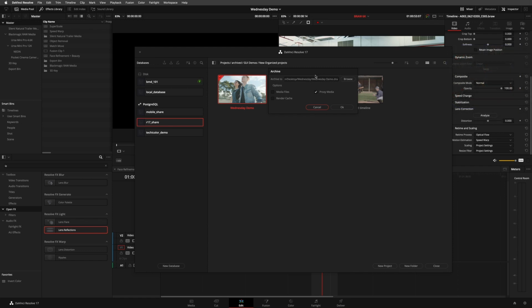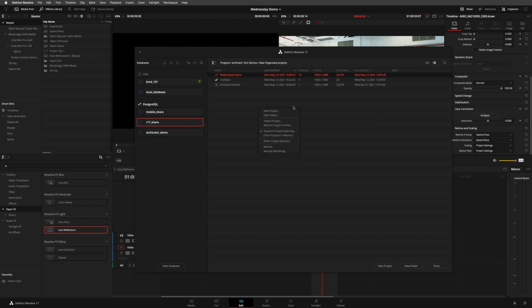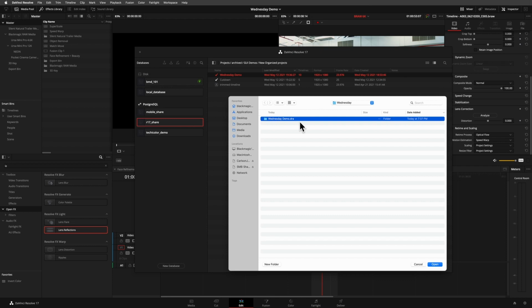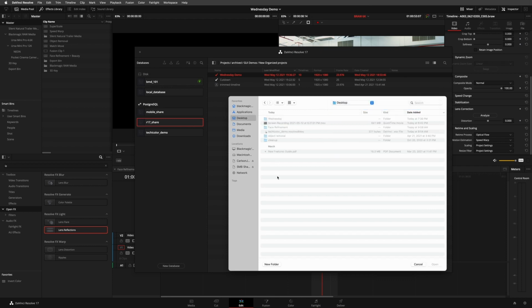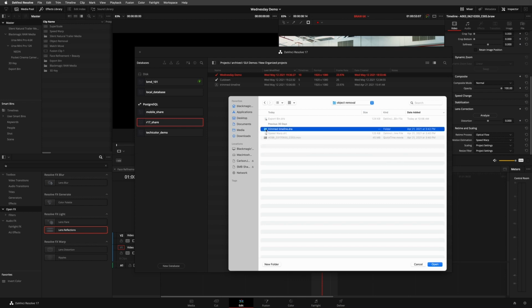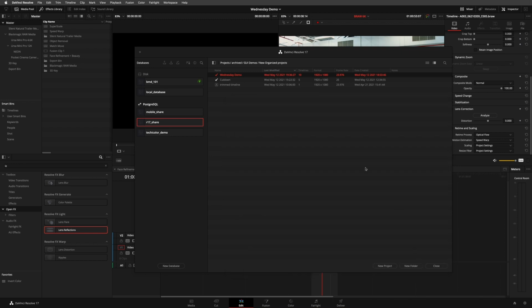You can just export the DaVinci Resolve archive, and then I'll just say okay. Right click in here, let me just go to list mode, and then we'll say restore project archive. Now that's where I can choose to restore this DRA or any other. And if we go to the desktop, I have trim timeline. I've already brought this one in. This is how you restore a .dra.